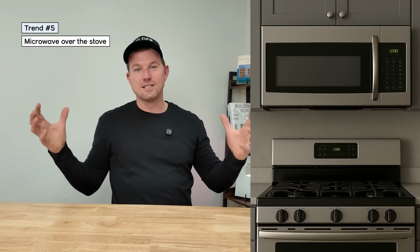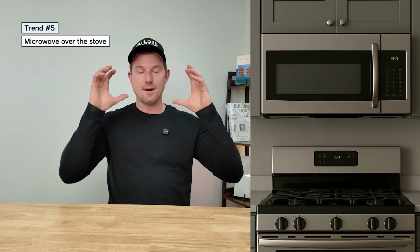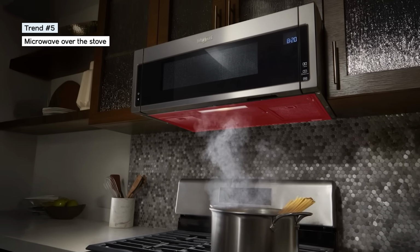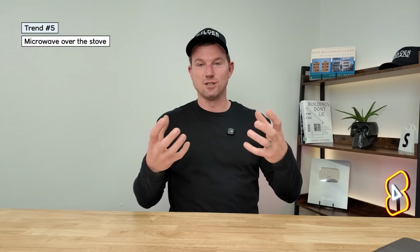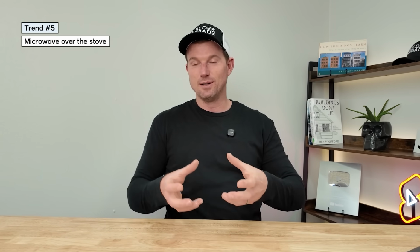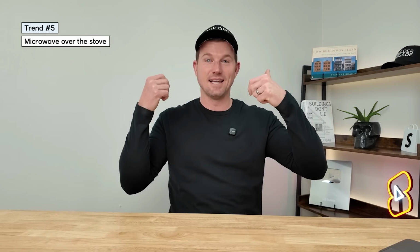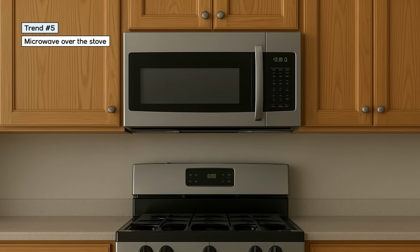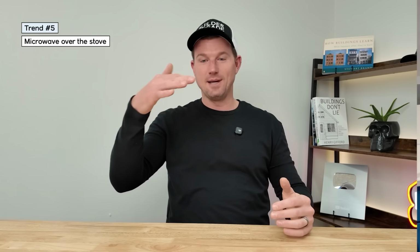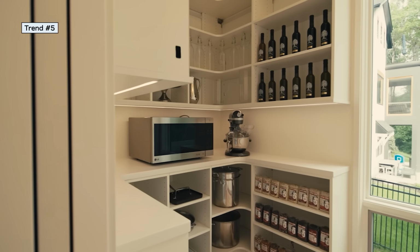Number 5 is a microwave over the stove. If budget's tight, I understand people are just going to go with that microwave over the stove because it has a built-in vent, but that's a bummer because all that food that you're cooking, that smell, the stuff that you're trying to get out of the house is going through a little filter and then getting pushed back into the house, versus a vent that goes to the outside. So everyone agrees a microwave over the stove does not look good. Maybe hide it in the island or down below or even in a pantry.